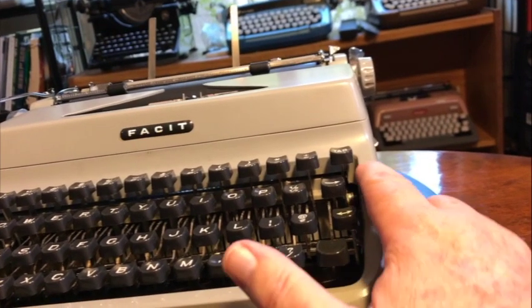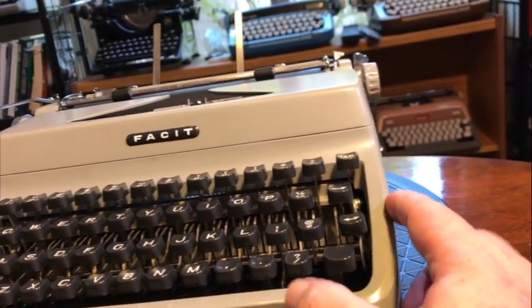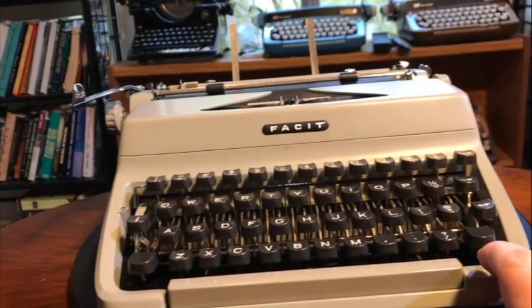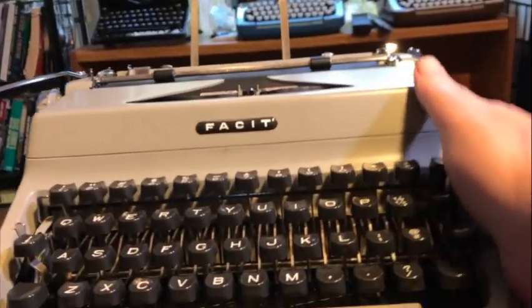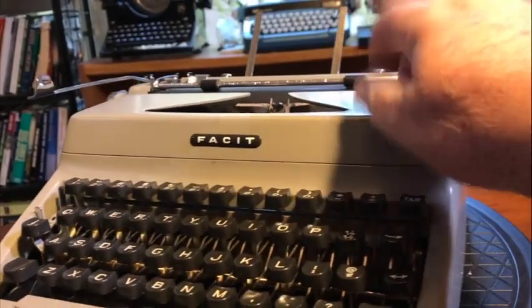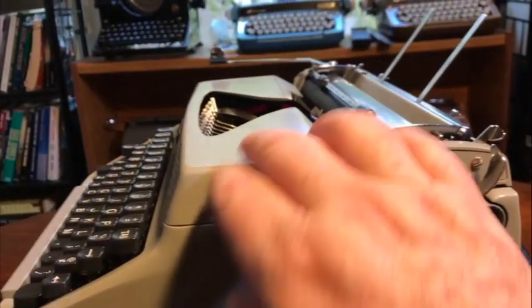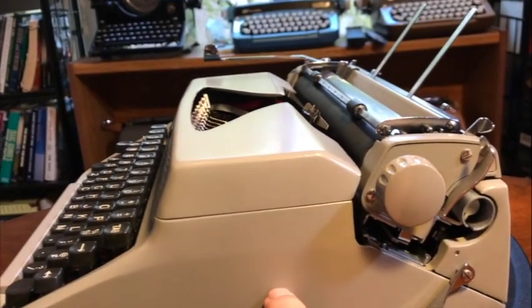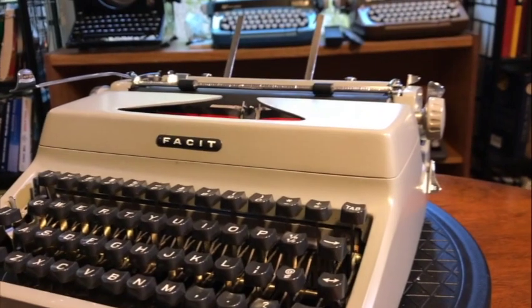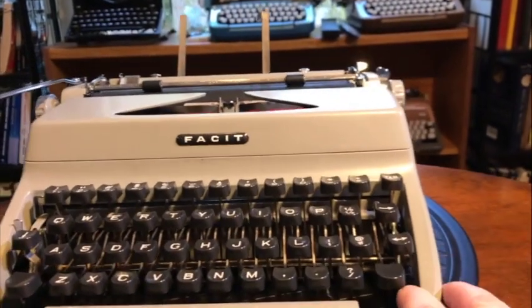And you get just a little edge, not sharp, but just a little edge, and it gives a different look to this. This is one of those typewriters where you appreciate it more when you touch it. You feel it, you kind of get a feel for all of this. It is all aluminum with great paint on it. No rusting on the body because of the way they've prepared this.